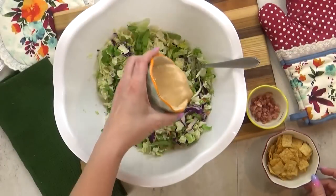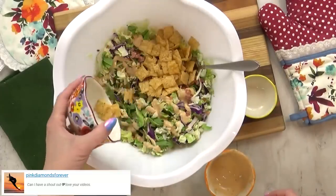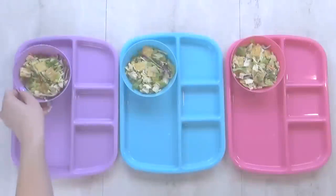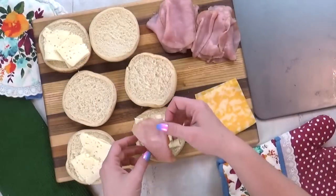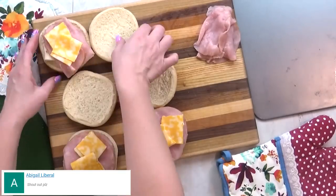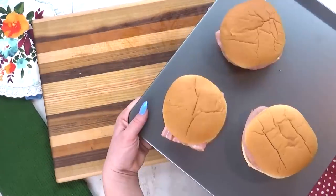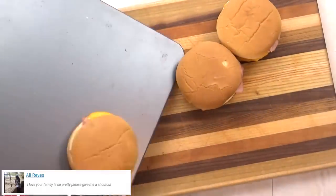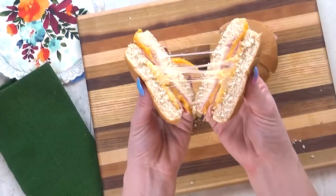So for her lunch today, she started with a chopped salad. This is a barbecue ranch one. It has tortilla chips in there and bacon bits and a barbecue ranch dressing. It's really tasty. To go along with that, she also chose a ham and cheese sandwich. And I'm gonna make it my special way. This is kind of like a cross between a grilled cheese sandwich and a hamburger. I like to pop these guys in the oven until they are warm and toasty and the cheese is all nice and melted. It is really simple, yet super tasty.